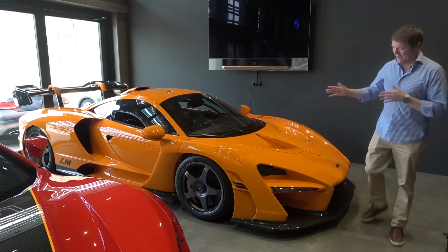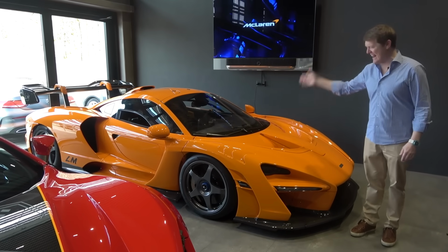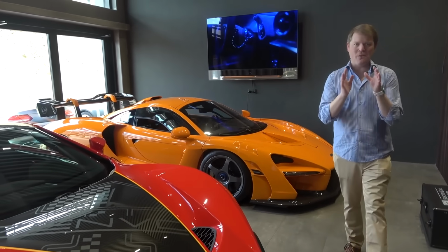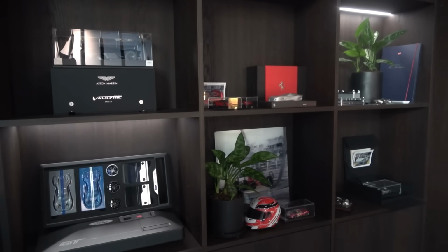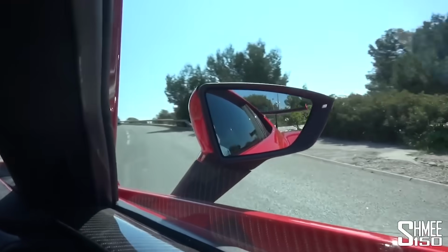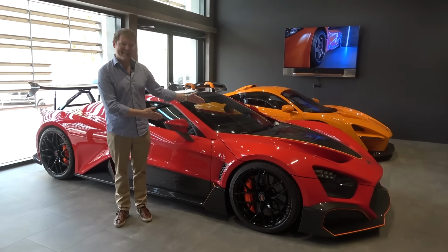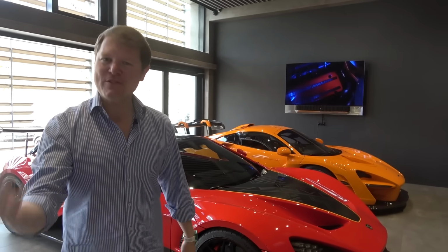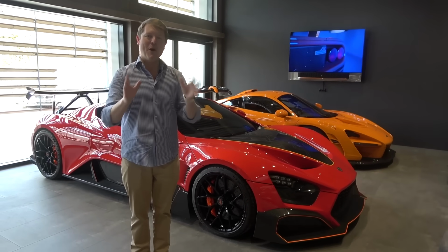In the collection, we're going to be treated to cars like an incredibly rare McLaren Senna LM. That is just one of many that we're going to be able to take a look at, along with a host of different bits of memorabilia and things that I always love to explore. Plus, beside me here is the Zenvo TSR-S, the first one I rode in prior to purchasing one myself. And it's great to see that, along with a number of other cars that I want to recount some personal stories about as we explore around. We are about to have a phenomenal visit.